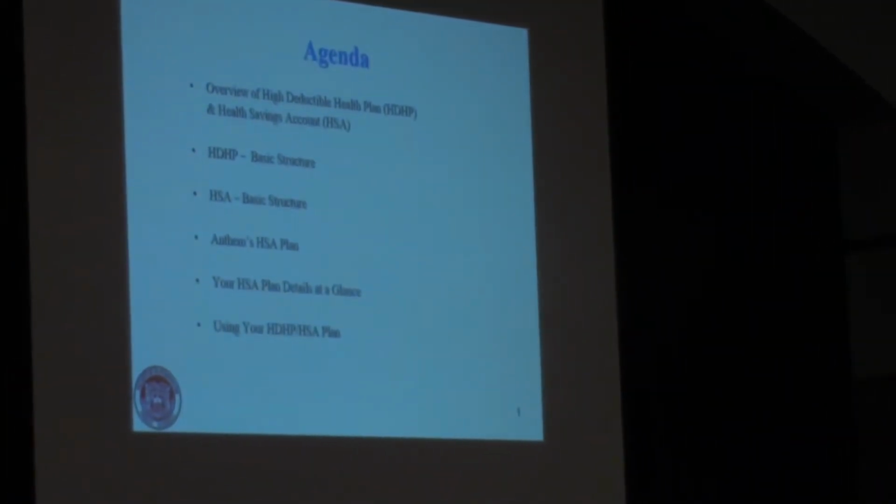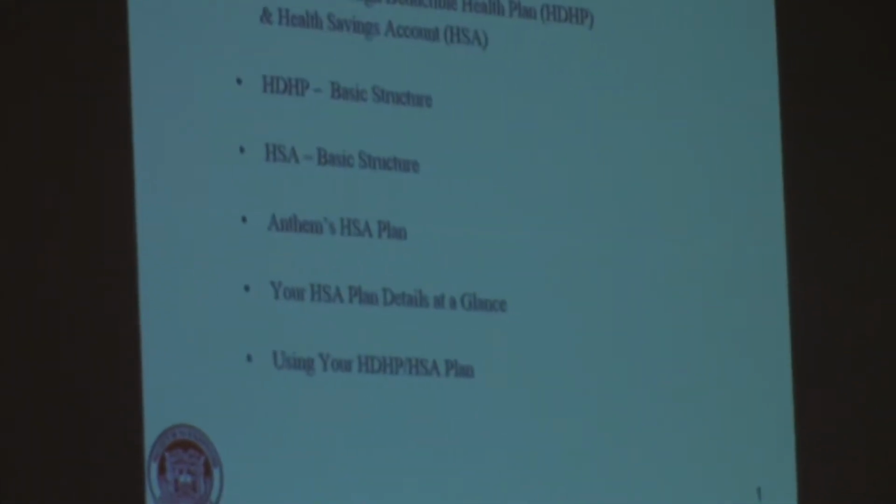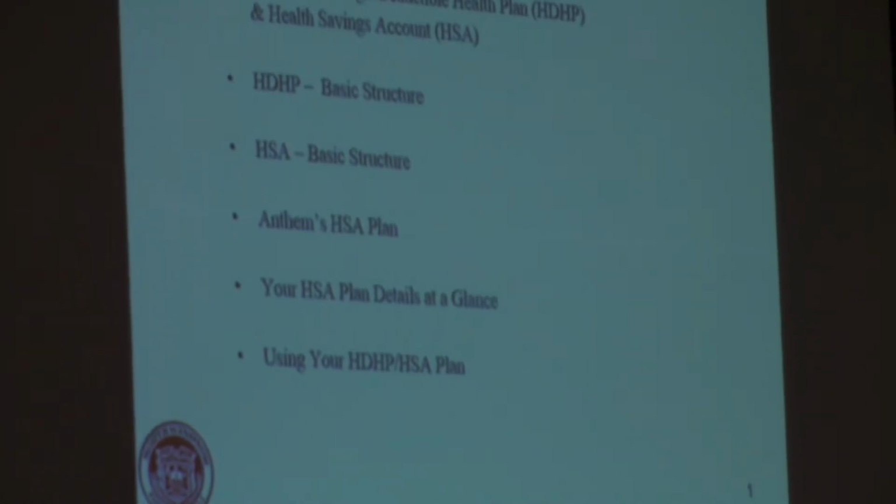The agenda for today, we're going to talk about the high deductible health plan and the health savings account. We tried to remove all the buzzwords and most of the acronyms from this, and 1 or 2 may slip in. But the 2 things that are important as we go through this, the HDHP, or the high deductible health plan, is your insurance benefit. The health savings account, or HSA, is a financial tool, and we're going to talk about how they work together in this program and how they are actually separate things, and it's important to understand that.